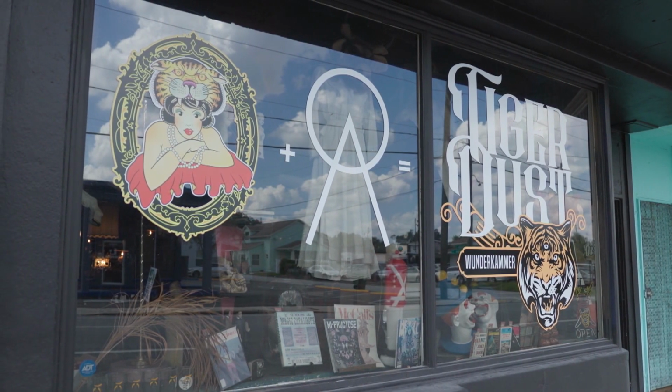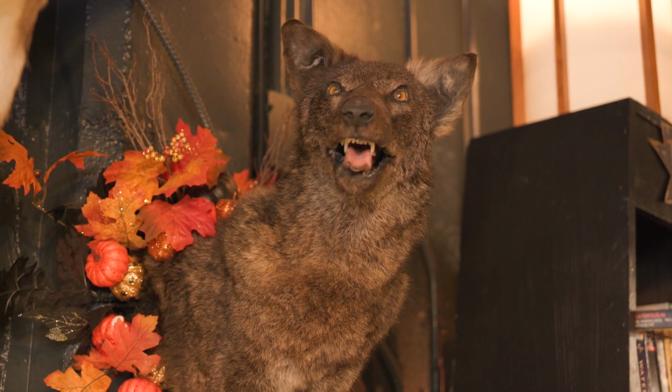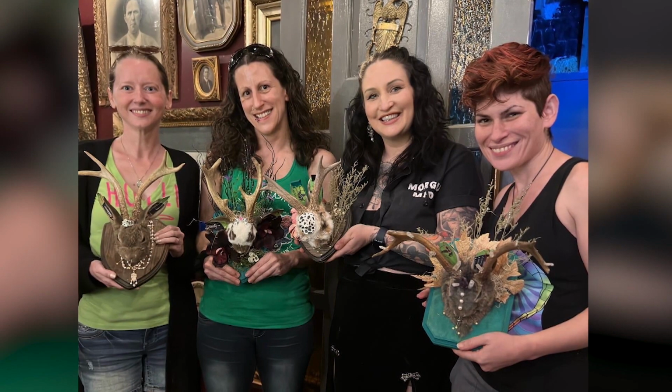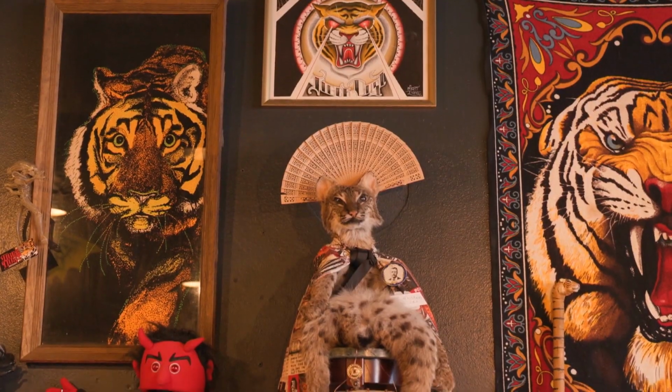Allison teaches taxidermy classes at our sister store in Ybor called Dysfunctional Grace. We always make sure to carry some of her pieces in our store at all times. What's neat about taxidermy is that it's really a combination of the taxidermist's creativity, which Allison has a ton of, and then also a discipline that is so intricate. You have to really learn how to do this kind of stuff. So it's that combination of having this incredible amount of skill so that something looks real and looks alive, but also the creativity and the ability to give it that fantasy aspect.